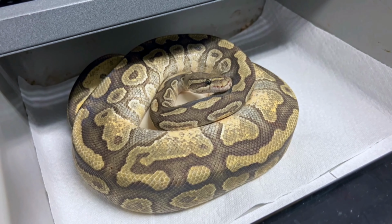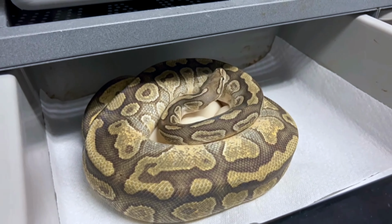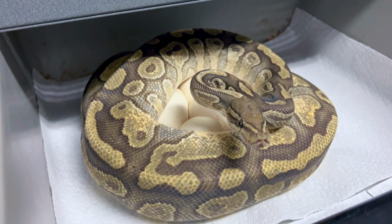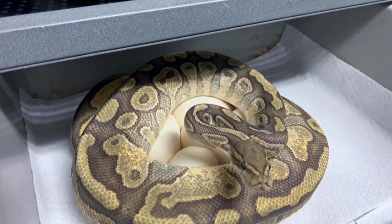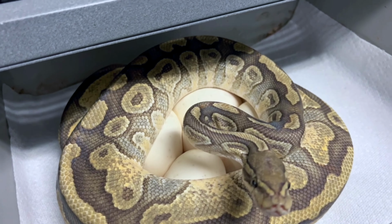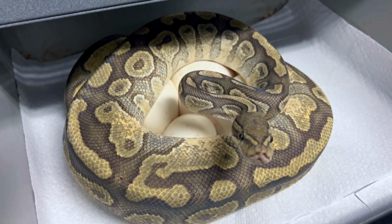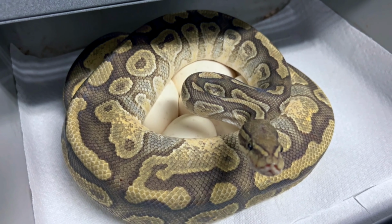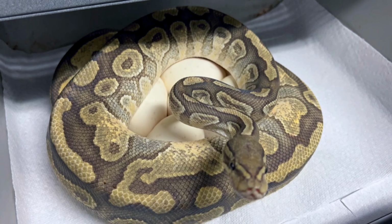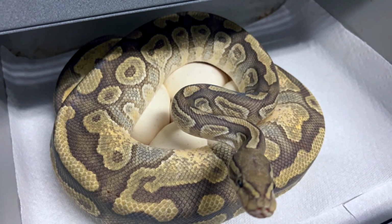What a lucky one that one was. I've been waiting for this one for a while, actually. I didn't even know if she was going to go, to be honest with you, but it looks like she went. Now this is going to be an interesting one because this girl is a pastel Enchi hypo, possible hurricane. She looks hurricane-ish to me. I really hope she proves out. Pastel kind of unwinds hurricane a lot, but I see some hurricane swirly stuff going on there. So this could be hurricane. This is the first time she's breeding for me, so I'm not sure. She's also 100% het rainbow, and we're breeding her to an Enchi hypo het rainbow, or Enchi hypo hurricane het rainbow. So we could produce ultraviolets with this if this girl actually proves to be hurricane.